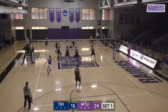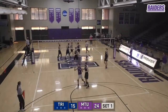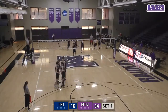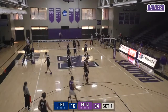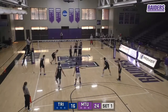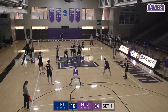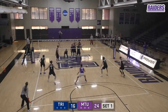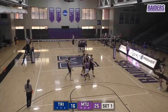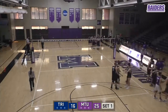Layden's float serve, gets over, set outside, big swing, dug by Grenier, still alive. And the Purple Raiders, after it bounces off the ceiling, can't get a handle on it, and it's going to be a kill picked up for Trine. Stillman back to serve now. His team's down 8, 24-16. It's not going to get over the tape, and the Raiders take the first set 25-16 in dominating fashion after a slow start.